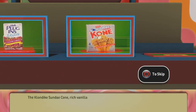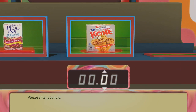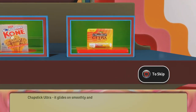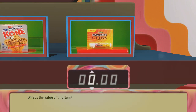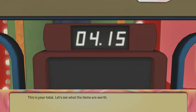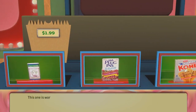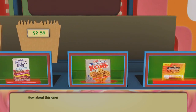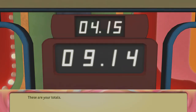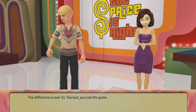The Klondike Sundae Cone, the rich vanilla ice cream topped with a Klondike chocolatey coating and real peanuts. Please enter your bid. Chapstick Ultra. It glides on smoothly and protects your lips from the wind and the sun's harmful rays. It's ultra lip protection. What's the value of this item? This is your total. Let's see what the items are worth. This item is worth... This one is worth... How about this one? Let's see the value of this item. All right, these are the totals. For a difference of... The difference is over $1. Too bad you lost the game.